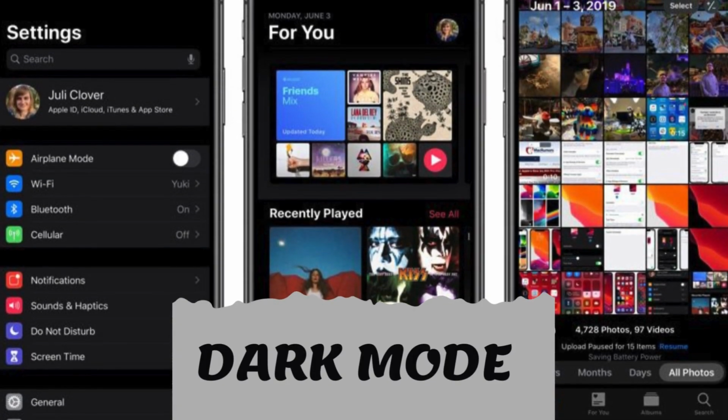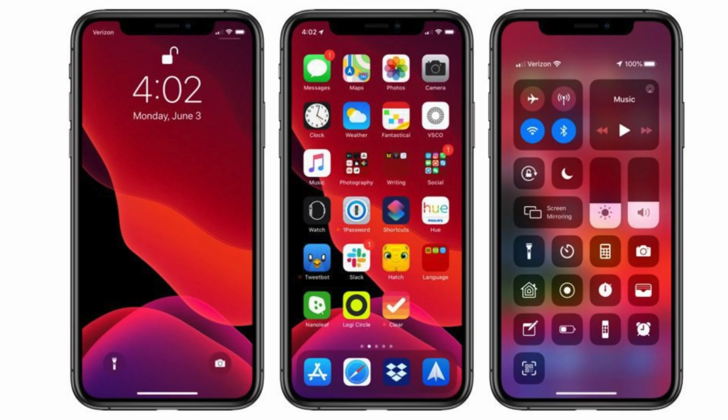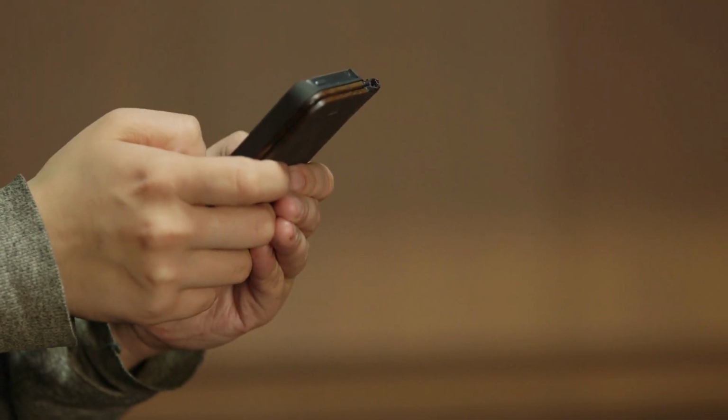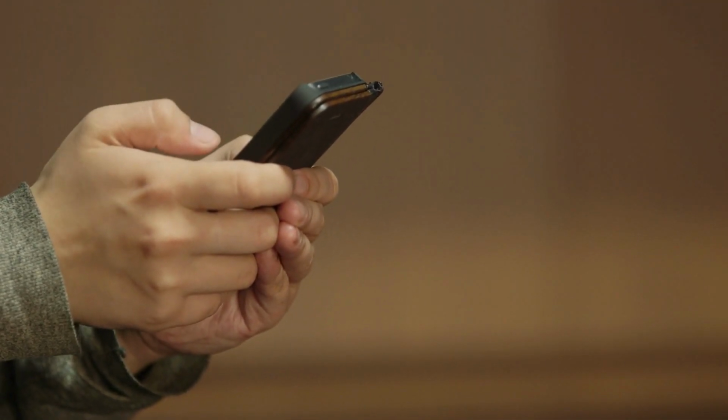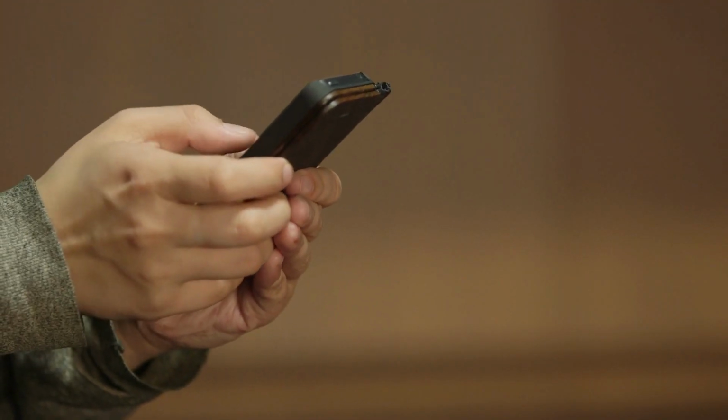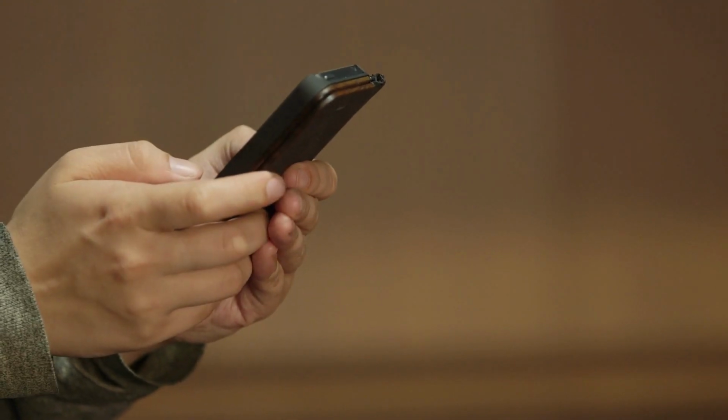Dark mode enhancements. One of the most requested features is here, dark mode enhancements. iOS 17.3 takes dark mode to a whole new level with improved contrast, smoother transitions, and a more refined aesthetic. It's easier on the eyes, especially in low-light conditions.